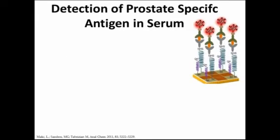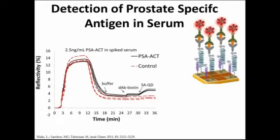So then we wanted to assess if quantum dots enhance SPRi detection with a different biomarker. The biomarker we chose is prostate-specific antigen. The biosensor was functionalized with a mixture of sialylated PEG that has a carboxylic group on one end, and another mixture of PEG with an OH group at the opposite end. Looking at the sensorgram, you can see we injected PSA-ACT in spiked serum and allowed it to bind to the sialylated PEG that has the capture antibody bound to it.